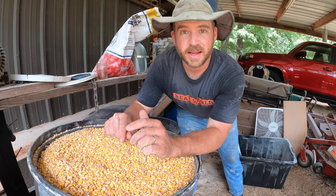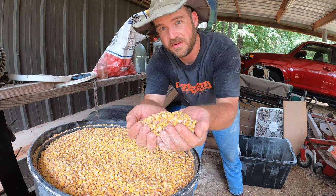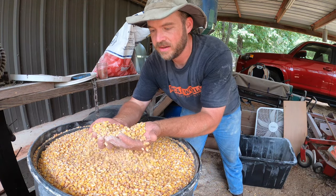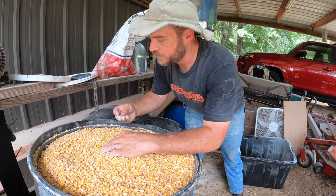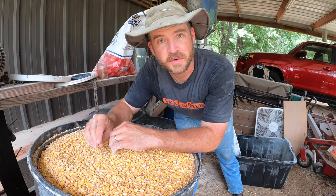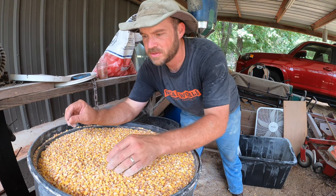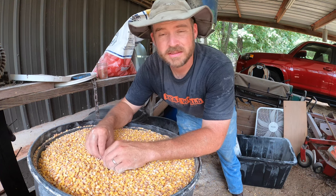Looks like we got a really nice batch of corn this time around. It is nice, very, very clean, very pretty corn. I don't see any weevils or anything like that. Really pretty batch of corn. I have gotten it before where it would have some sticks and that kind of thing. And I have seen a cuckleburra or two in this batch. But as long as that kind of stuff is not particularly excessive, it's fine.